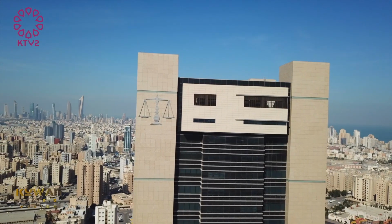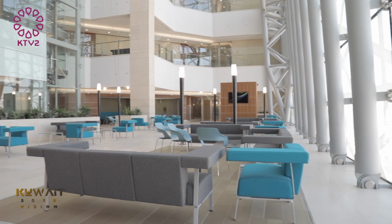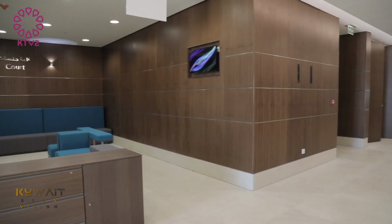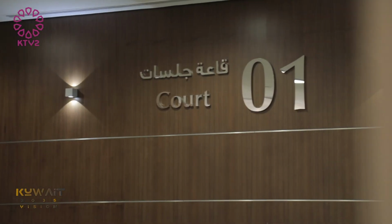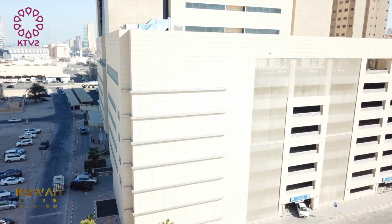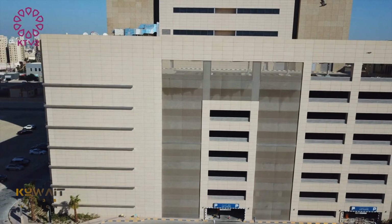The architectural form of the building reflects the traditional Islamic heritage in a contemporary framework inspired by the logo of the Ministry of Justice. The project consists of 2 main parts. The first is a court complex. And the second is a car parking area with a capacity of 1,200 cars at the base of the building, covering a total of 71,622 square meters.